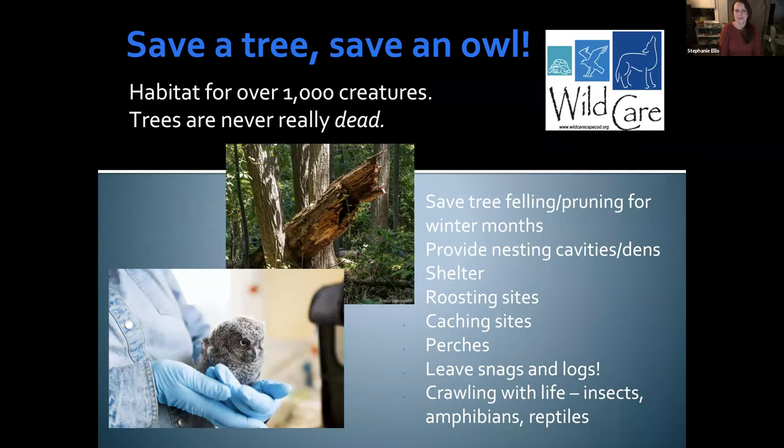So save a tree, save an owl. Trees are never really dead. We so desperately need cavities for nesting birds, cavity nesting birds. And so keep up your old snags. I know they might be unsightly, but they're probably crawling with life and might actually have animals that use them as nesting or roosting sites.